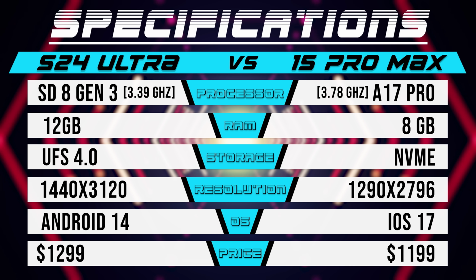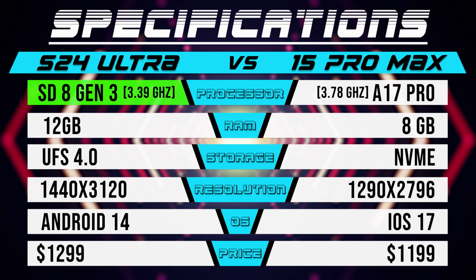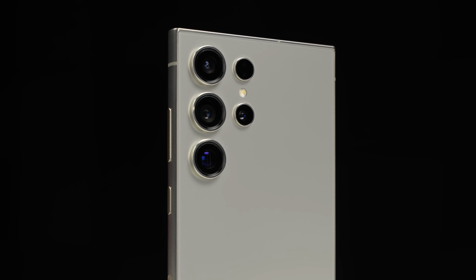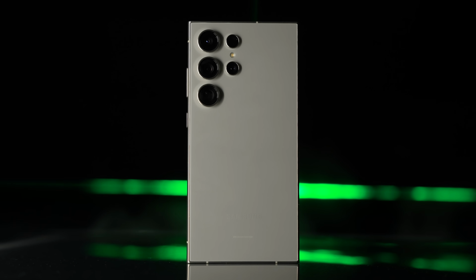Taking a look at the spec sheet, the Galaxy is powered by an overclocked version of the new Snapdragon 8 Gen 3. It has 12GB of RAM, and this year, Samsung also improved the cooling system on the phone with a 92% larger vapor chamber.